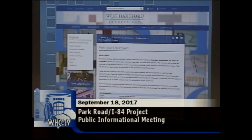Project overview is just kind of a summary of what the project is. It has the diagram that is included on your handout, so you can get a sense of where we are and what we're looking to do out there.